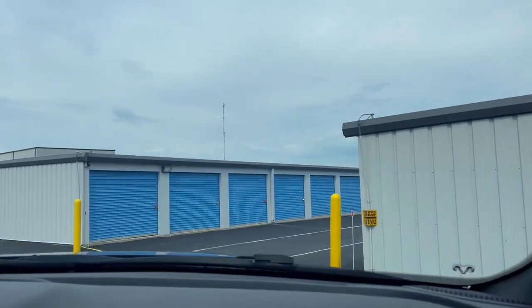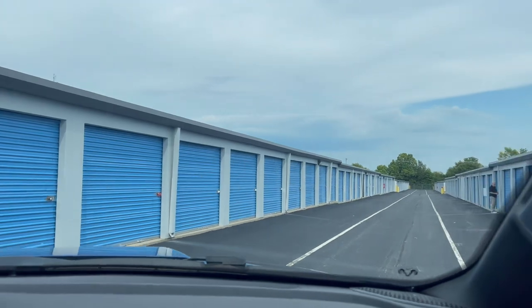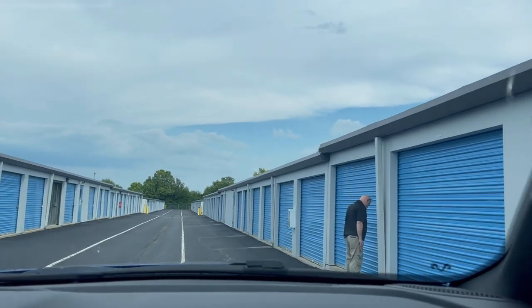This isn't our storage facility. Yep. We bought one right where he's standing. Oh, there we go. Let's see what we got. Are you guys ready? 10. Let's go.